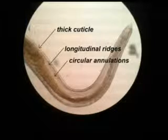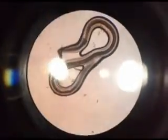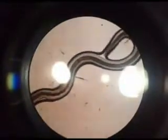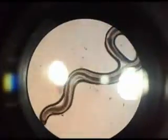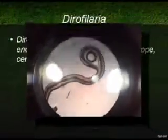On microscopic view, it had thick cuticle with longitudinal ridges and circular annulations. The movement of the worm is very well appreciated in the video. The cuticle is shedding with time. The peristalsis movement is also appreciated. Based on the morphological characters, the worm was identified as adult male Dirofilaria immitis.